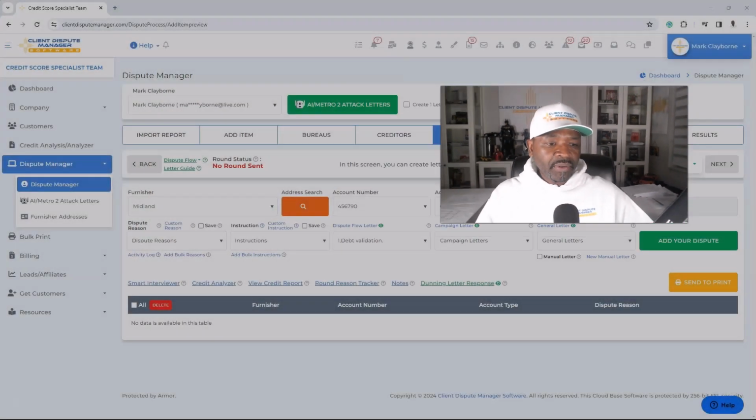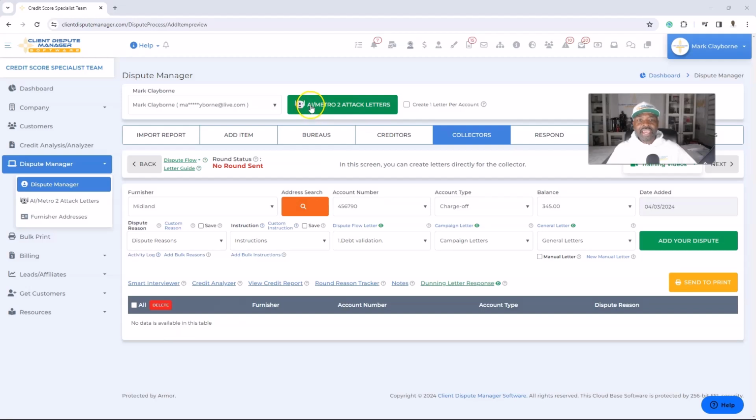Let me show you what I'm talking about. This one here, we have our AI Metro 2 attack letters. We give you some free virtual funds for AI letters only, not Metro 2. Metro 2 is for paid members.